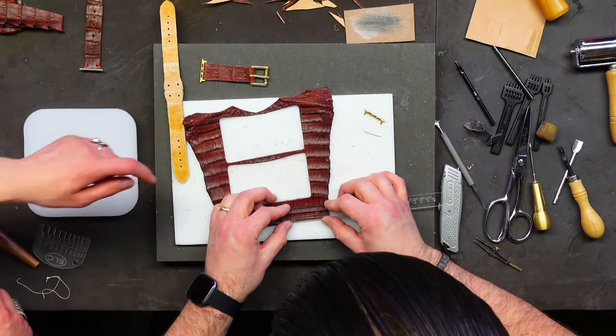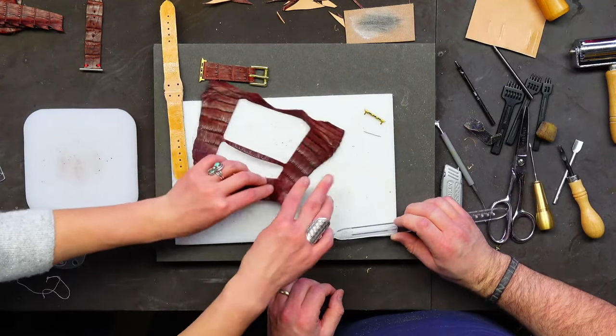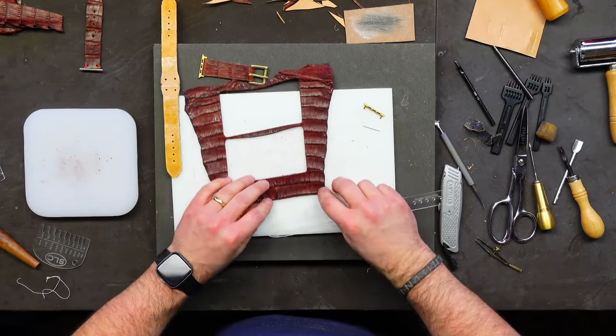How does that bottom one fold compared to the top one? Oh, they're pretty good. Never mind. About the same? Yeah. Okay. I thought maybe I felt something, but I didn't.